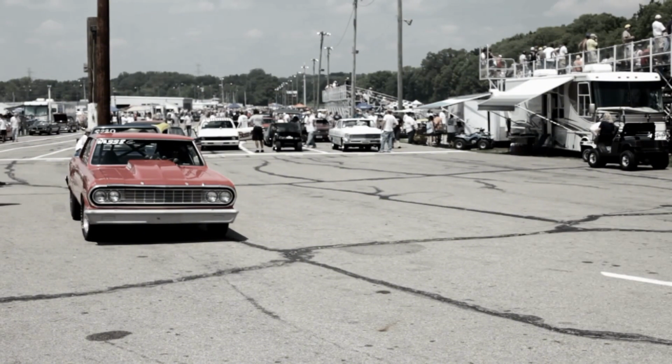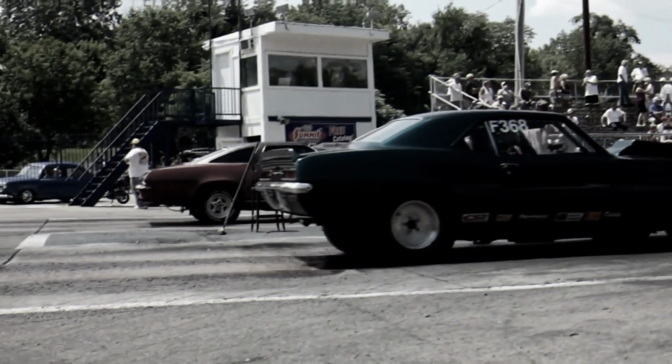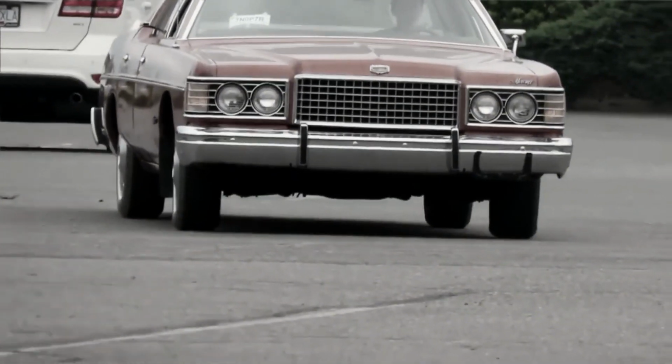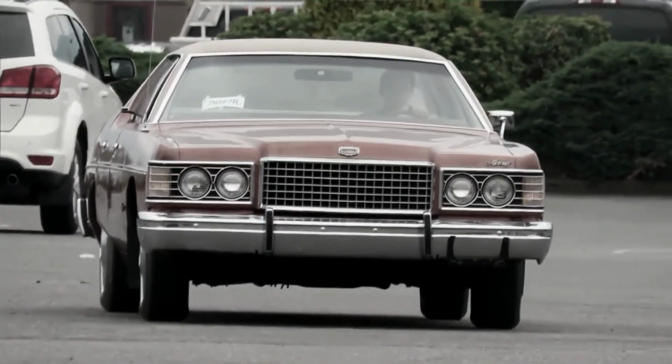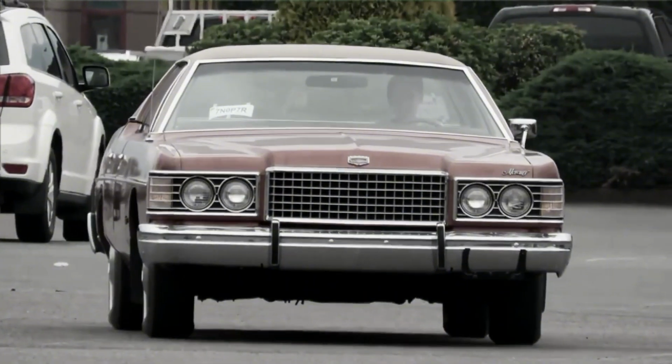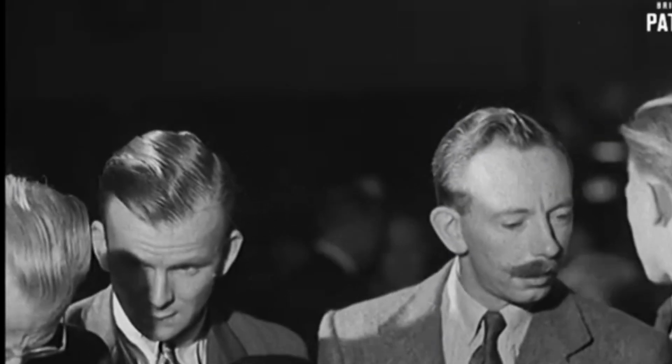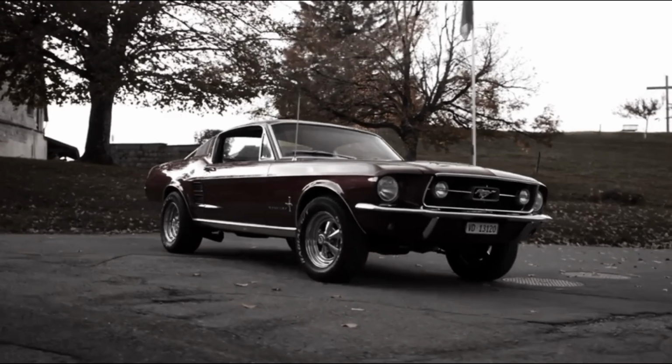Another reason was price and identity. Mercury always sat between Ford and Lincoln, and that got confusing. Were they sporty, luxurious, practical? They tried to be all three, and that made marketing tricky. Also, some of their best cars were made in very limited numbers, making them rare but easy to overlook.